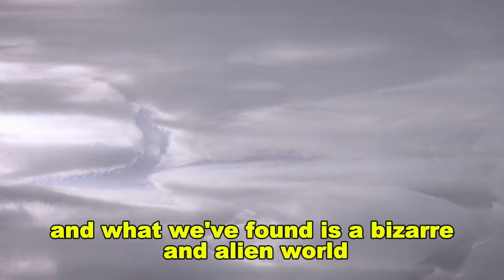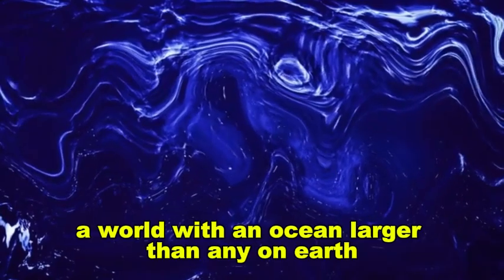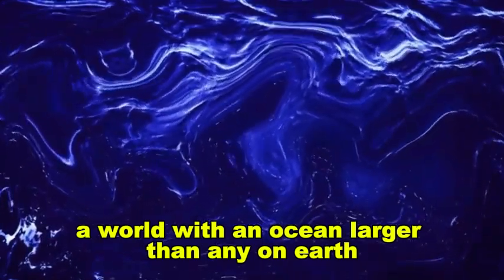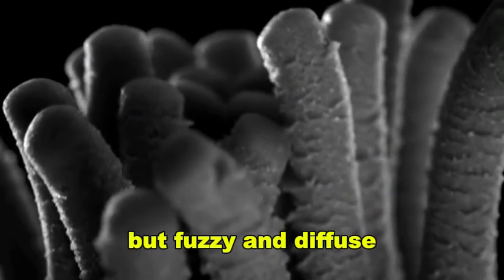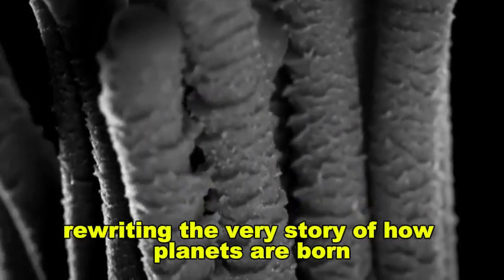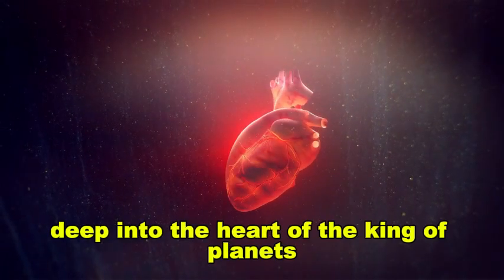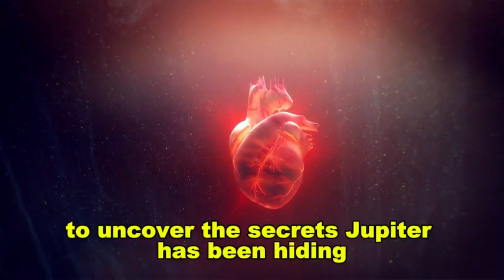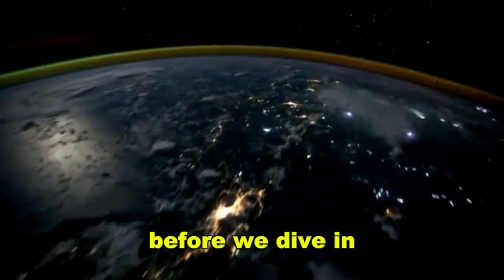And what we've found is a bizarre and alien world that we never, ever expected. A world with an ocean larger than any on Earth, but an ocean made of metal. A world with a core that isn't solid, but fuzzy and diffuse, rewriting the very story of how planets are born. So, let's take a journey deep into the heart of the King of Planets, to uncover the secrets Jupiter has been hiding.